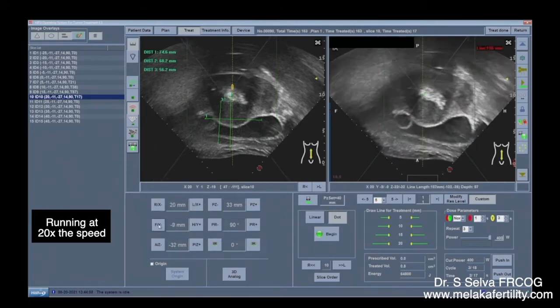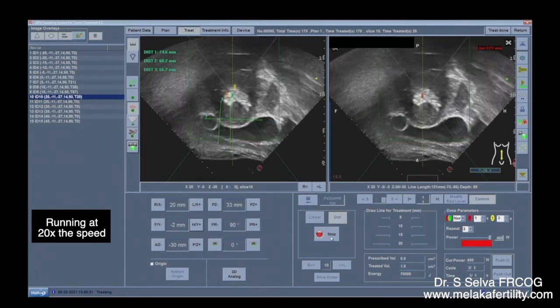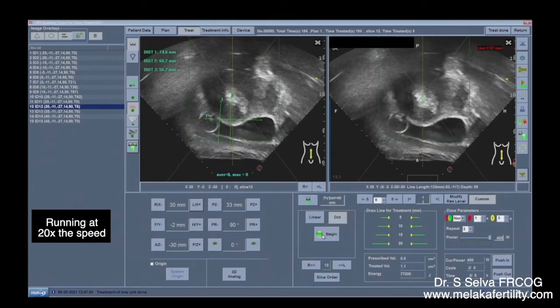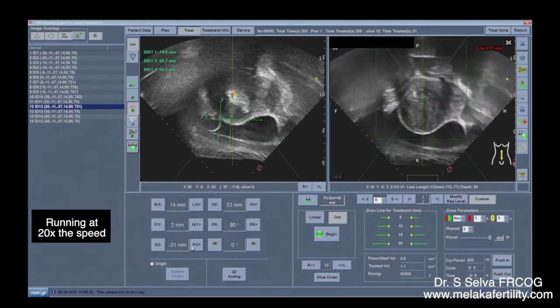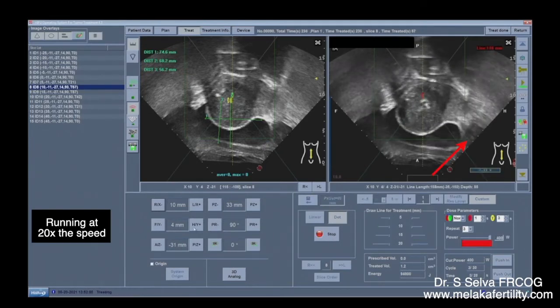There are several precautions that need to be taken when ablation is done. Firstly, the energy must not reach the serosa of the fibroid, and so a safety margin of about 15 millimeters is given all around the fibroid. Secondly, we must ensure that the bowel is away from the path of the ablation. This is the position of the bowel.